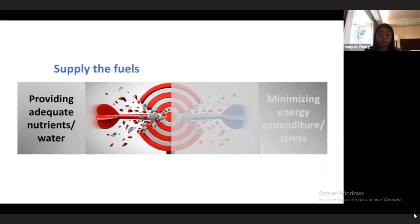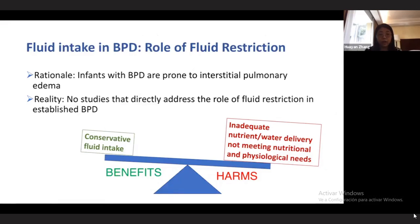Now let's talk about how we provide adequate nutrients and fluid. The first thing is the fluid intake. Over the last years in China, I am hearing a lot of talk about fluid restriction, starting when the babies are very young, to prevent BPD and to prevent PDA. The rationale is that if you give too much fluid, these kids may have interstitial pulmonary edema that makes them go towards BPD, or if these babies already have BPD, they are prone to pulmonary edema.